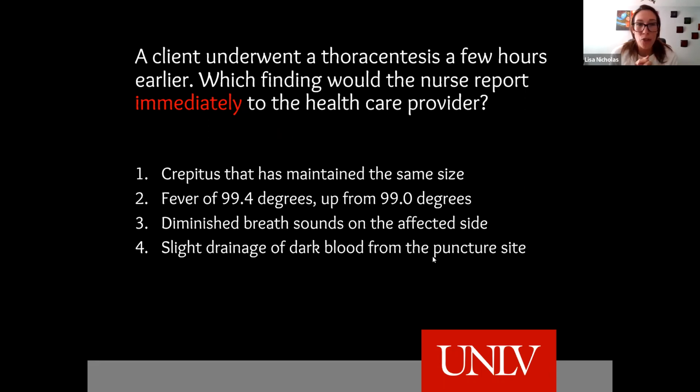And number four is slight drainage of dark blood from the puncture site. Slight drainage could be an expected or anticipated finding, considering they just had something puncture into the lung. And so what we don't want is diminished breath sounds on the affected side, knowing that the thoracentesis is a procedure where they actually punctured the lung for removal of fluid or air from the pleural space.